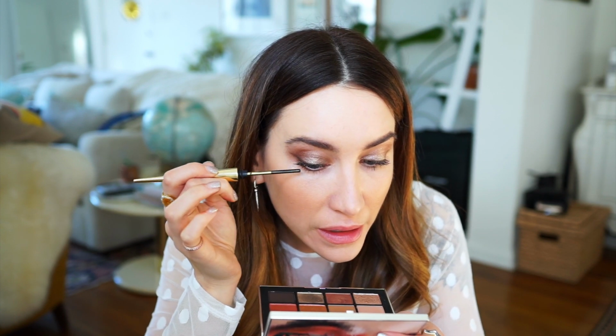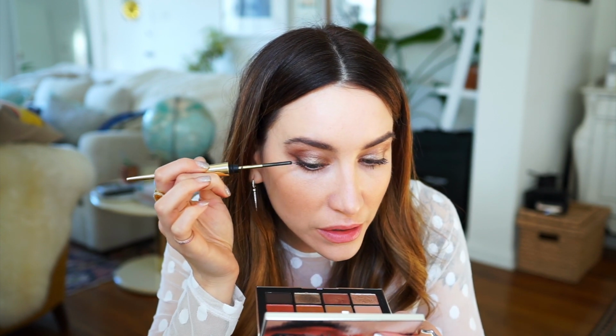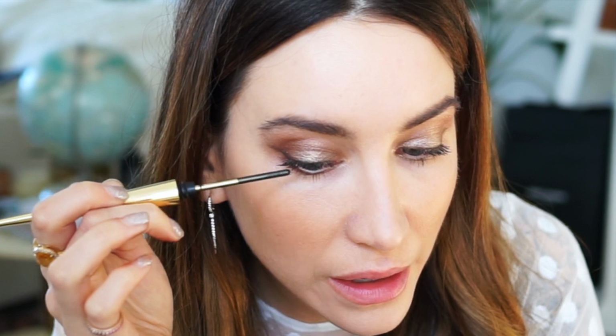And I just recently started using one from Hourglass. This is called The Realist, and I'm obsessed with this mascara. It's so good, and I believe that this wand is called the Curator. I really hope that's what it's called, because that's what I'm calling it right now. But one of my best friends works with Hourglass, and so I knew about it. She kind of told me about it, and obviously I saw when it launched, but I didn't really run out and buy it. I wasn't really paying attention because I thought it was weird.